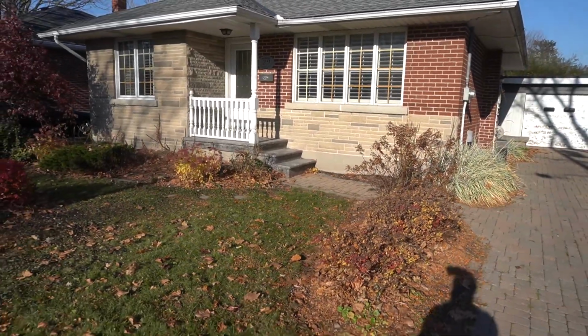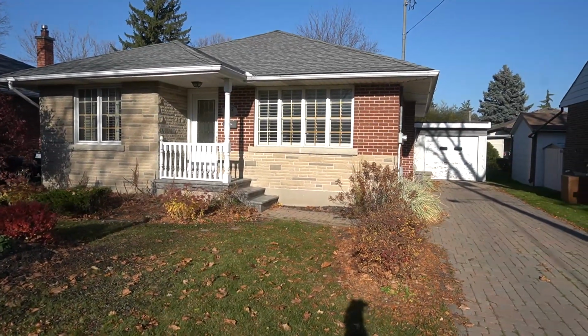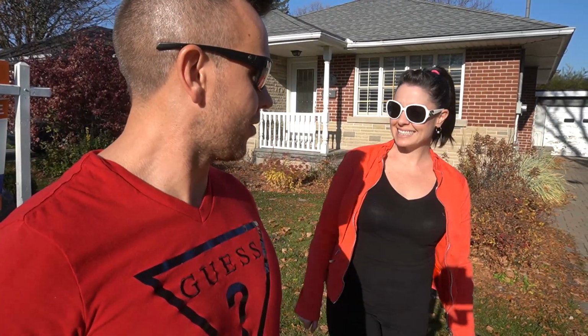But you can see it's got really good curb appeal. It's brick all the way around. This house is a beauty. Is there anything you want to contribute, honey? That's it. It's a pretty house. Can't wait to start the project.